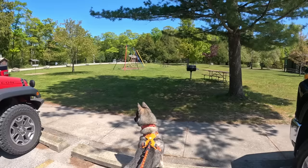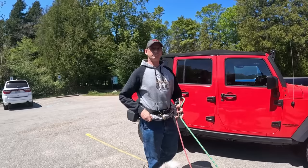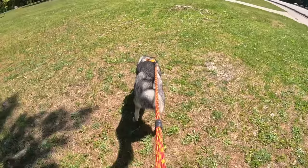So we have made it to Leelanau State Park. I don't think we've ever been out here. We're gonna go look at a lighthouse. Probably not go down by the water because it's cold and windy. But come on, girl. Oh, you wanna go this way first? Yeah, let's go. There's a really cool playground over here, but it's not for dogs. We gotta check all the messages, and then we'll go to the lighthouse.